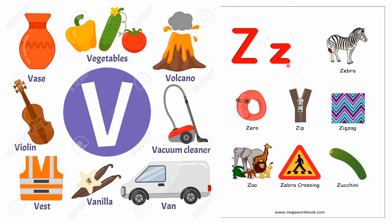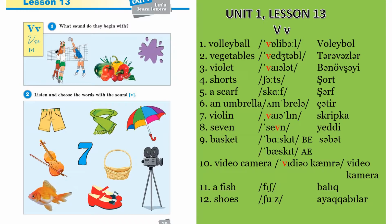But Z is for zebra, zigzag, zip, zero, zoo, zebra crossing, and zucchini. Now let's begin. Okay, letter V.